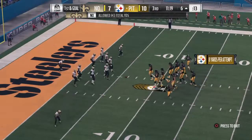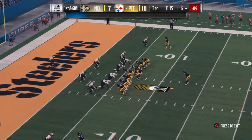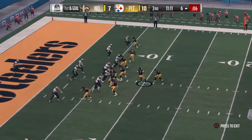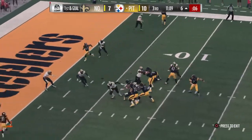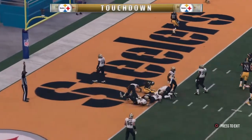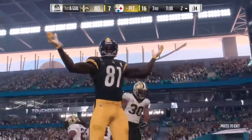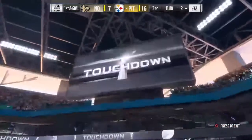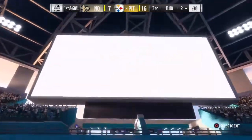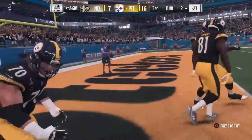A solid pickup at 13 sets them up first and goal. Let's go. 3-19. He'll look to throw. And he's in. Touchdown, Steelers. I know Paul Revere talked about by land or by sea, right? One by land, two by sea. He didn't mention air because right now we're seeing a big-time performance, aren't we? That's 2 touchdowns so far in this game.